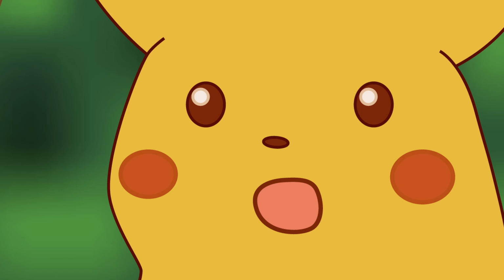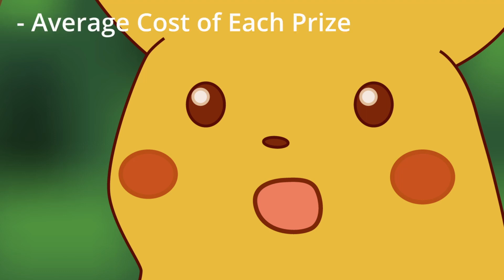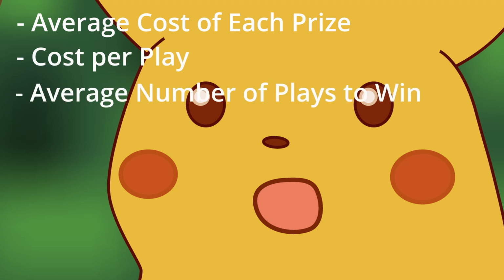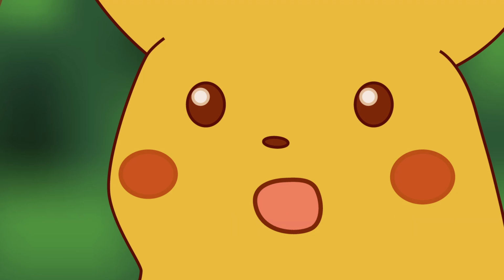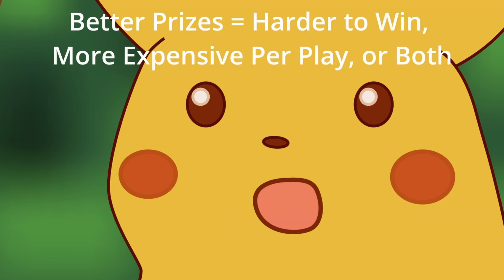There's three variables in that calculation: the average cost of each prize, the cost per play, and the average number of plays it takes to win a prize. The cost per play multiplied by the number of plays it takes to win has to exceed the average prize value by a pretty healthy amount in order to pay for overhead and earn back the purchase price of the machine in the first place. As prizes get more expensive, the cost per play, the difficulty in winning, or both have to go up.